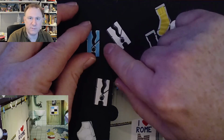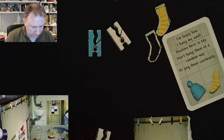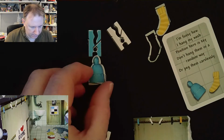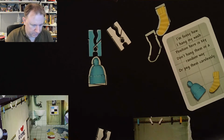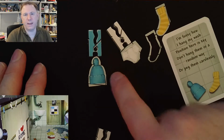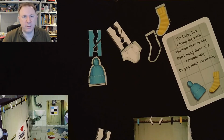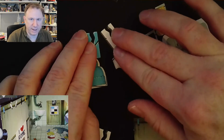Perhaps I can form something in this void? I don't know, it's possible, isn't it? So let's assume that the blue hat's down here and the white underwear goes like this. It's not going to touch, is it? And that void, the gap between them, they're all going to look vaguely like a fat one. That doesn't really help me.